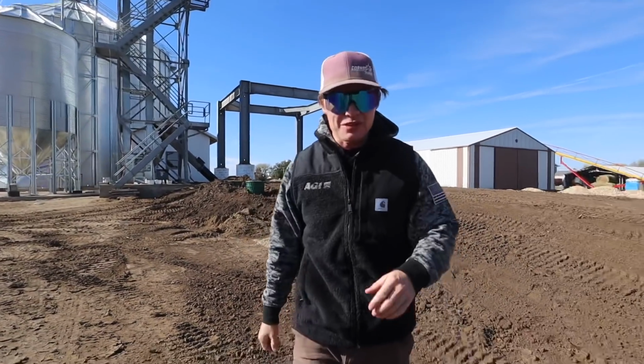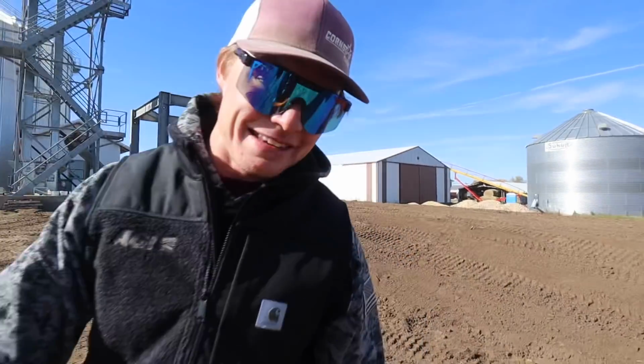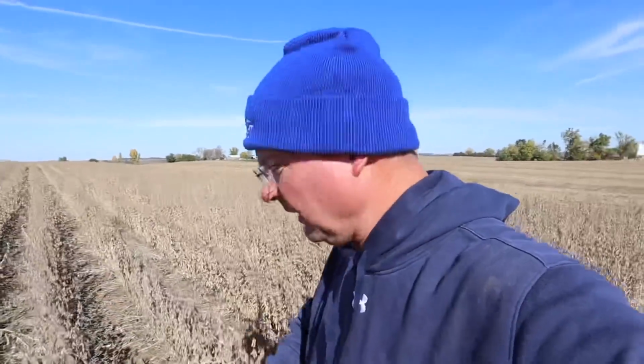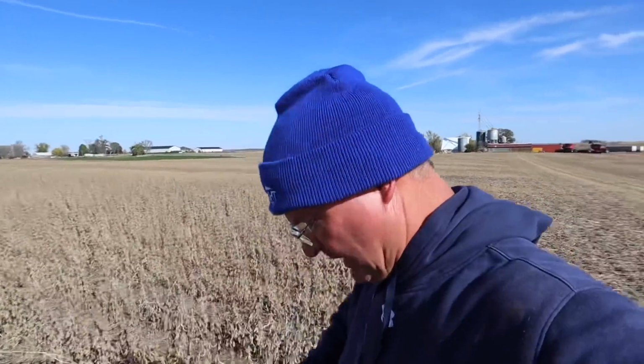We need to get out in the field because I think it's time to do some soybeans. We just ran out to the bean field quick. We're gonna check to see how they're drying. They're getting close, but maybe not. One thing about beans, if they're not ready, they're not ready. But when they are ready, I don't care if there's an hour before dark, you better be running. Unless we're talking 10 days of nice weather ahead.